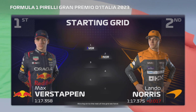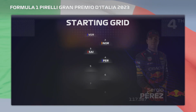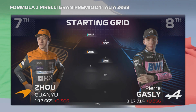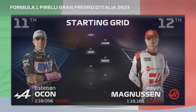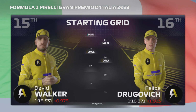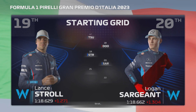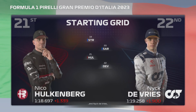Moving on to the rest of the grid, we have Sainz, Perez, Russell, Bottas, Gasly, Leclerc, Hamilton, Ocon, Magnussen, Pourchaire, Albon, Drugovich, Tsunoda, Doohan, Stroll, Sargent, Hülkenberg, and Nyck de Vries.